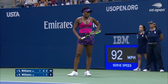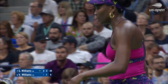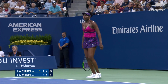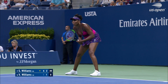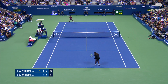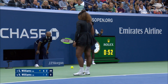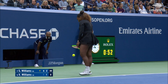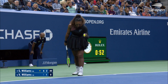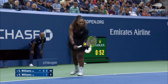One of the things that Venus has been able to do to slow Serena's momentum down a little bit, even if not necessarily on the scoreboard, is take a little more advantage of Serena's second serve in the latter half of that first set and the beginning of the second. Let for service. Serena winning 86% of the points on her first serve so far in the match.